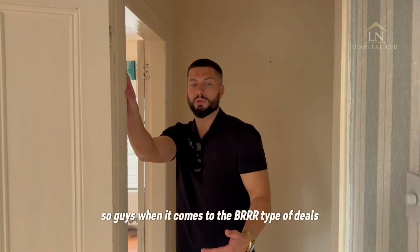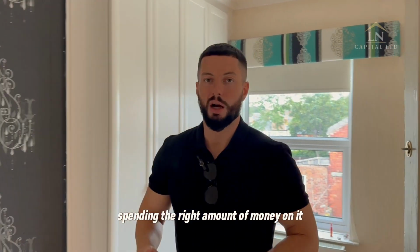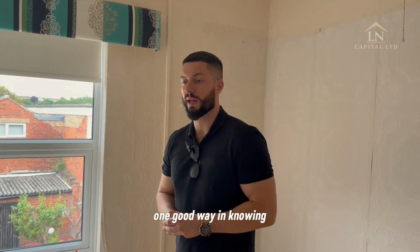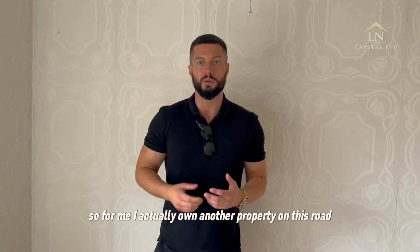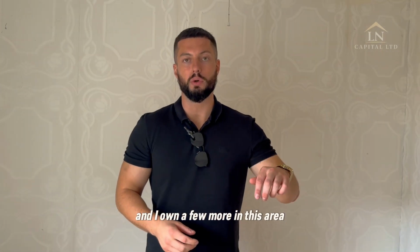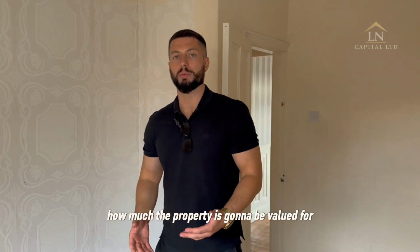So guys, when it comes to the BRR type of deals, it's all about buying a property for the right price, spending the right amount of money on it, and knowing your end valuation. Now this is a key thing. One good way of knowing how much the property is going to be worth when it's done is by having other valuations in the area. So for me, I actually own another property on this road and I own a few more in this area, and I've had them recently valued.